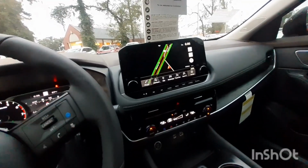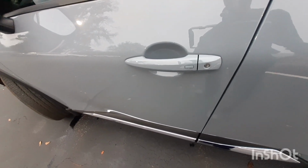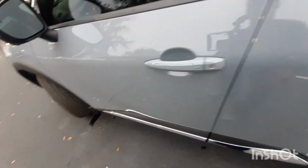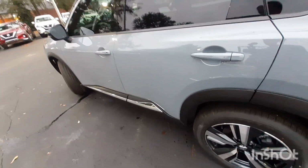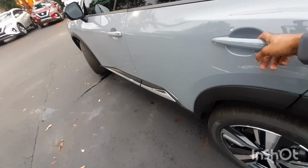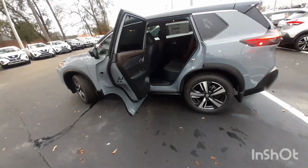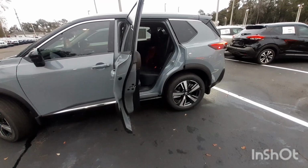So let's hop into the back seat real quick. All right, as long as you have the key in your pocket, you can also lock and unlock the doors here. Just wanted to show y'all that. But here's the thing about the back door. Check this out. I have my camera in panoramic view. So anyway, these rear doors actually open a full 90 degrees. Do y'all see that? That thing is literally 90 degrees parallel here.